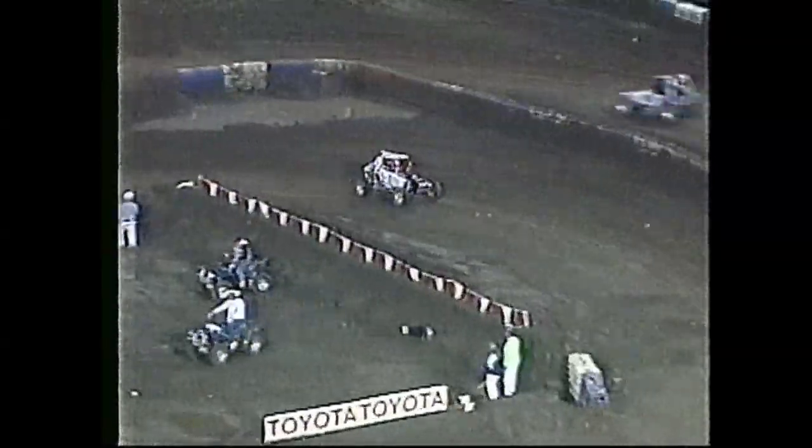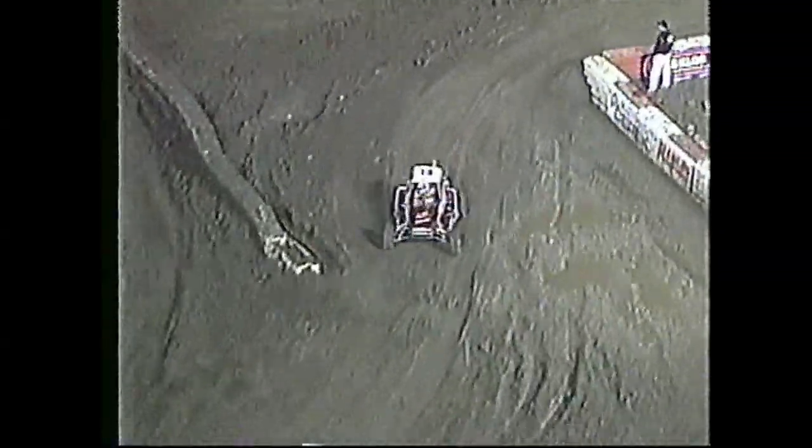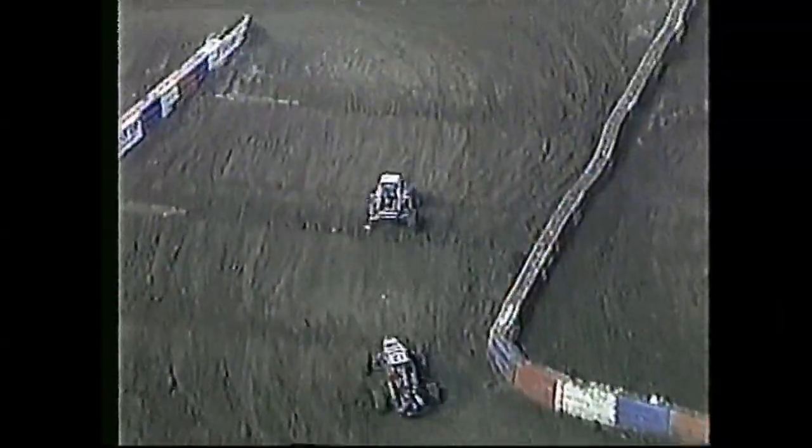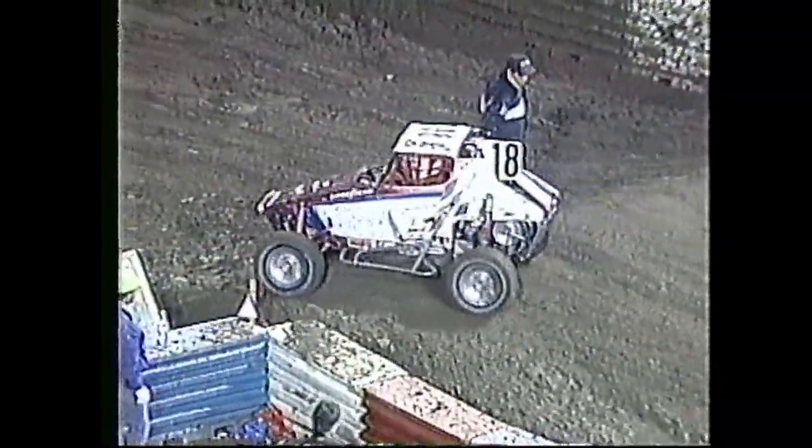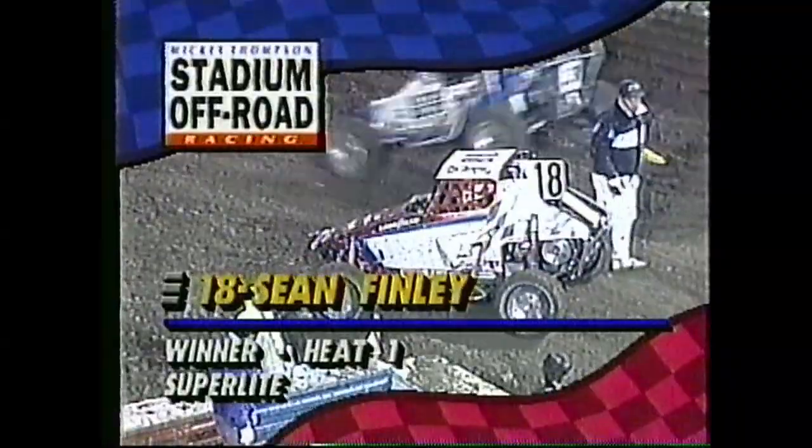But Ken, it was her race to lose, and she lost it. It'd be interesting to see what the problem was when this race is over. Meanwhile, Sean Finley takes the right-hand lane, and through turn numbers 2 and 3, back down to turn number 5, apparently in command. He comes through the rhythm section with the right-hand turn, and now will come up to the top of the track at turn number 7 and try to bring it on home here in heat race number 1 of the Superlights. And it appears that Sean Finley, taking advantage of others' misfortune, takes the checkered flag.